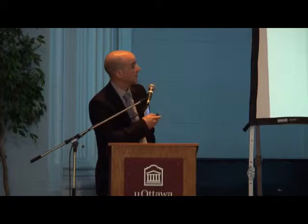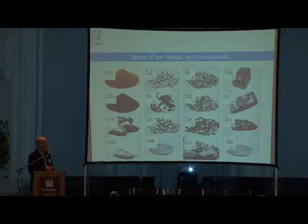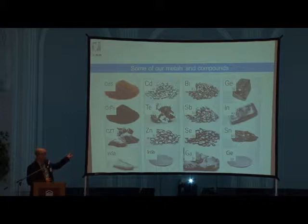On the left side, you see the compounds, cadmium sulfide, cadmium telluride, which are the major active elements in the CadTel solar panels. So this is a big seller currently. First Solar is the main customer on this side. CZT, cadmium zinc telluride, is mostly used for radiation detectors, medical imaging, for instance.